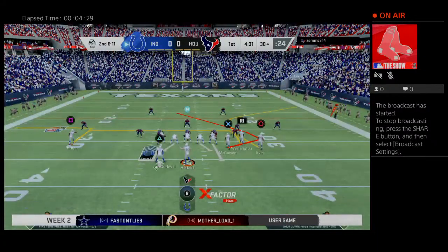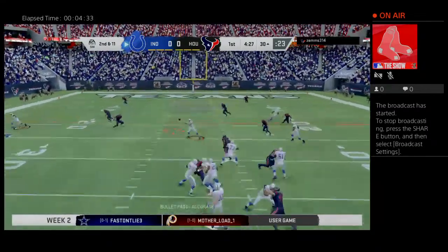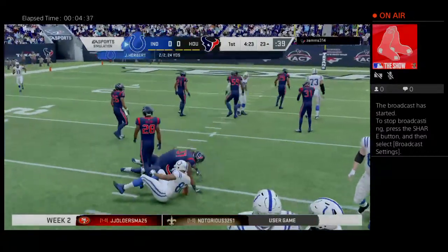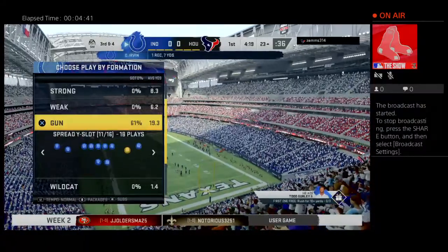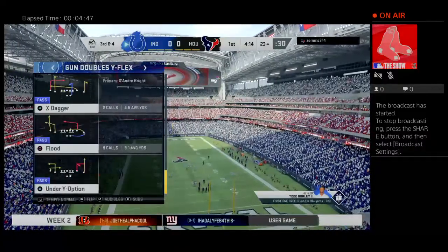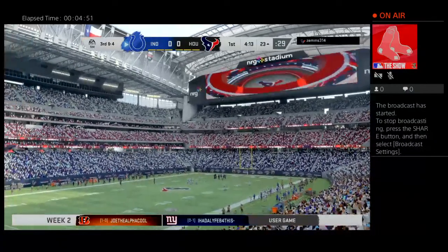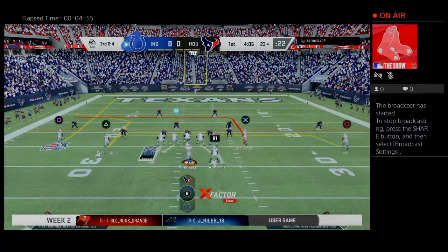Hey, C6. Looking to throw on second down. Herbert, quick hitter here, it's complete. 7 yards on the play, and it'll be third down. A gain of 7 yards, and it's third down. Ready to break. Okay, just like that.